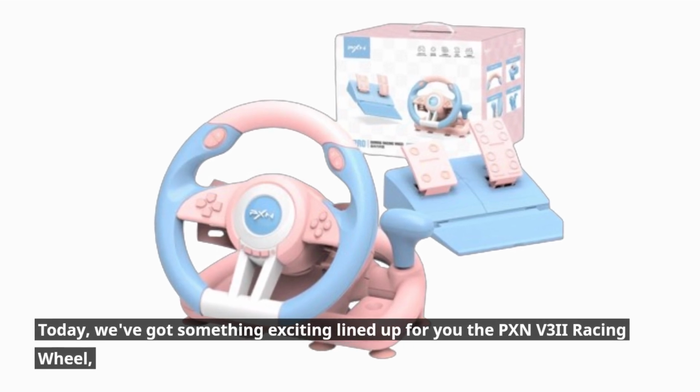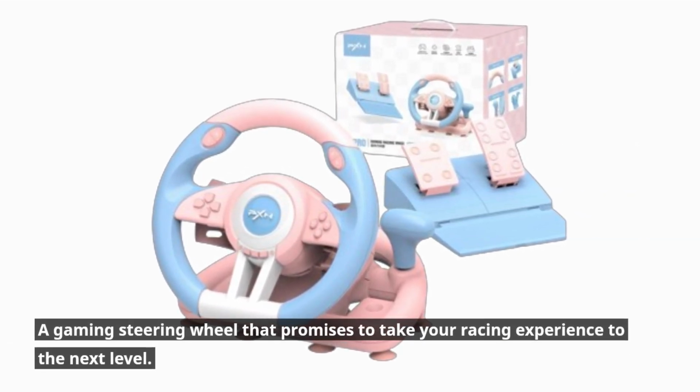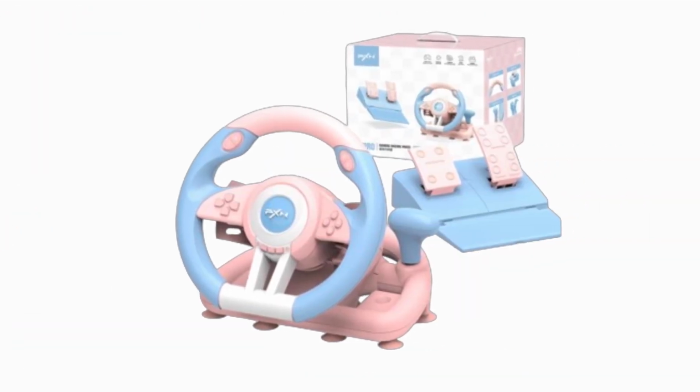Today, we've got something exciting lined up for you: the PXN V3II Racing Wheel. A gaming steering wheel that promises to take your racing experience to the next level. So, buckle up and let's dive right in.